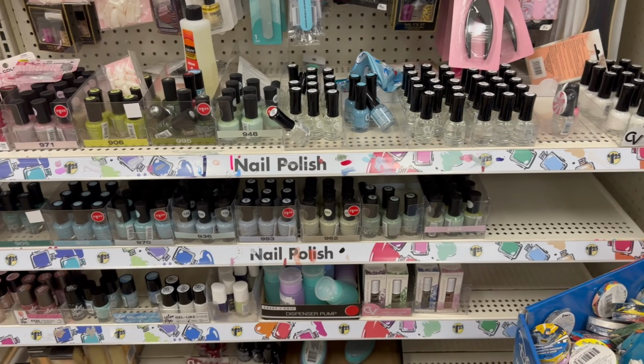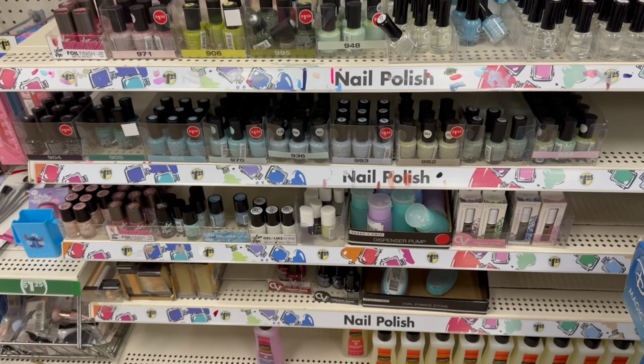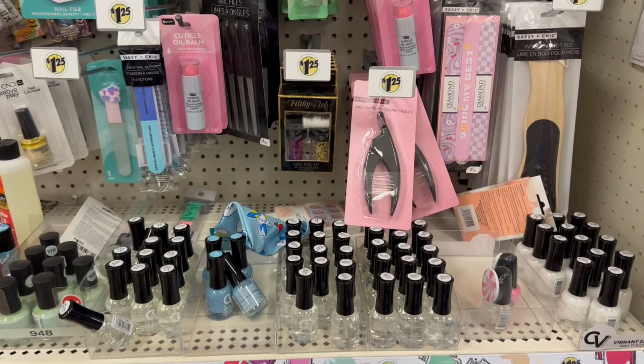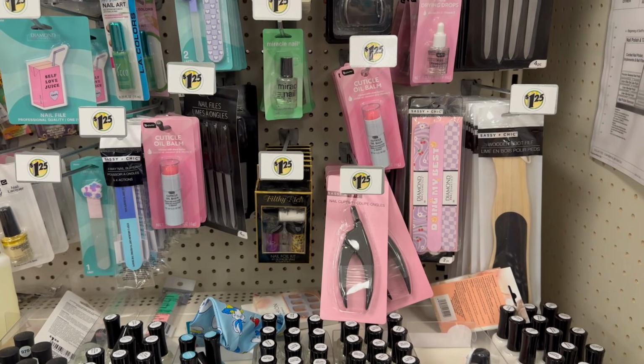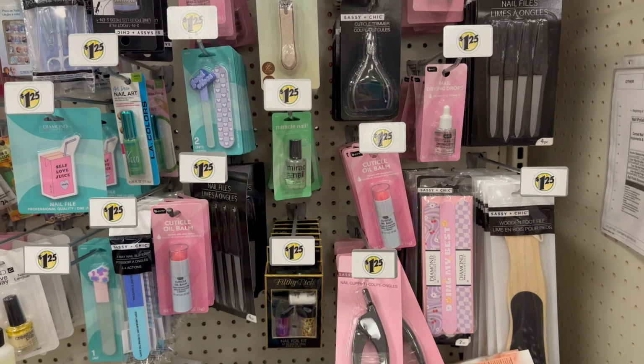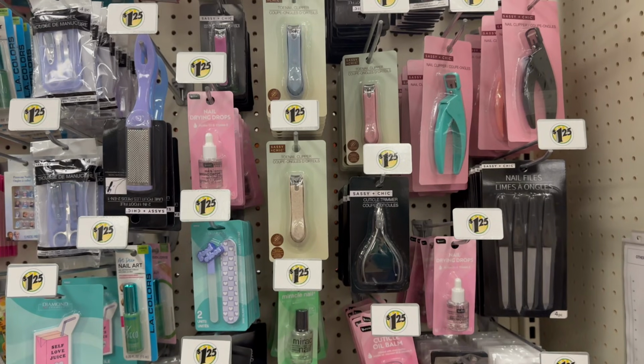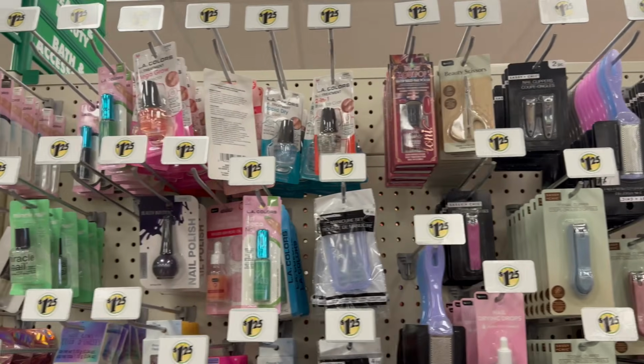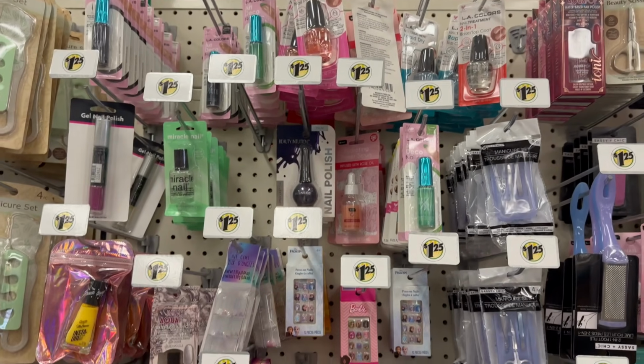Now we're over here in the cosmetic area where they added some new finds. And these are items you might want to start adding to this week's shopping list. If you come across them, they're going to be good not only for Valentine's Day baskets, Easter baskets, but also Mother's Day gifts. So here is all the nail care products.